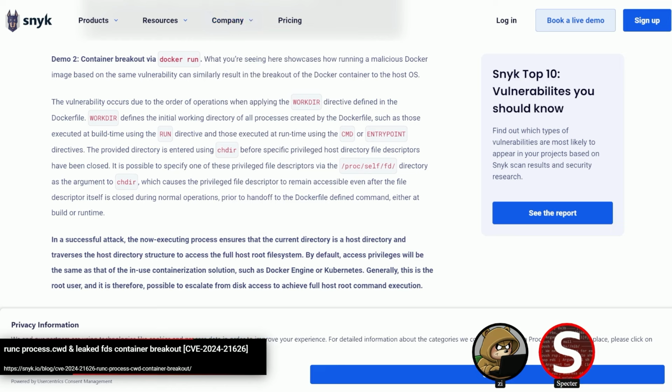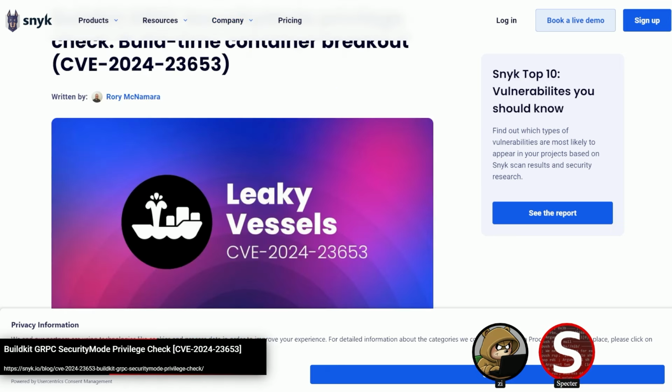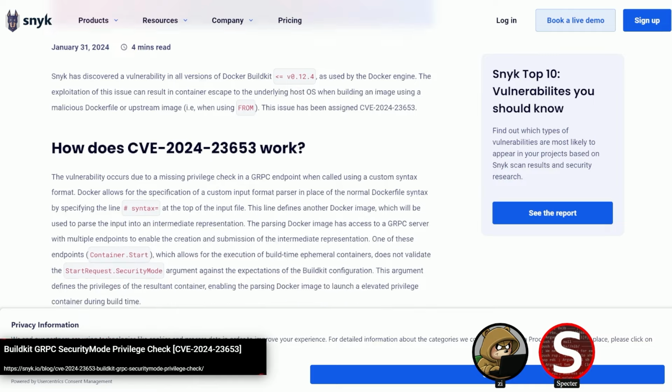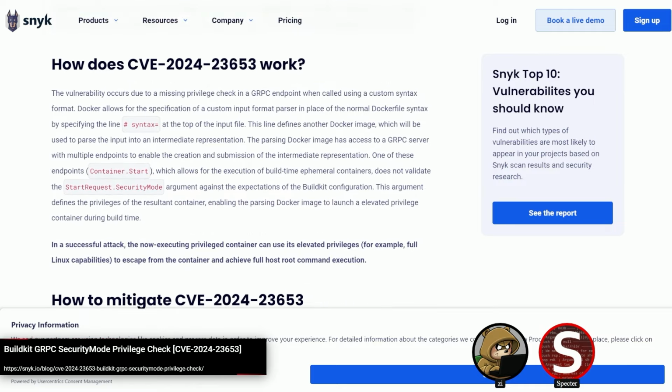Yeah. And like I said, there is another Docker bug that was documented here. In this other post, they detailed a Buildkit-based container escape. And again, it involves a malicious Docker image. This is due to a missing privilege check in a gRPC endpoint, which Buildkit uses for communication. In this case, that endpoint is one used when you specify a custom input format parser to replace Dockerfile's normal syntax, which I'll admit I didn't even really know was a feature it supported.